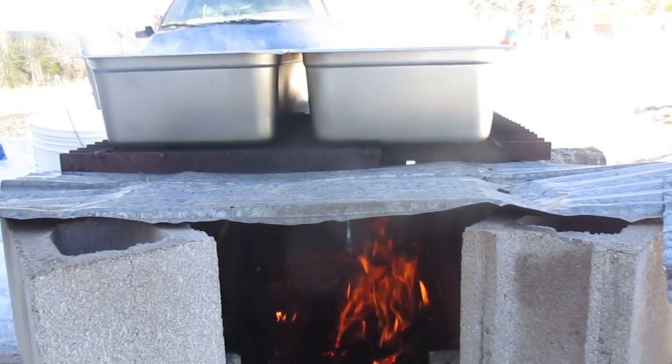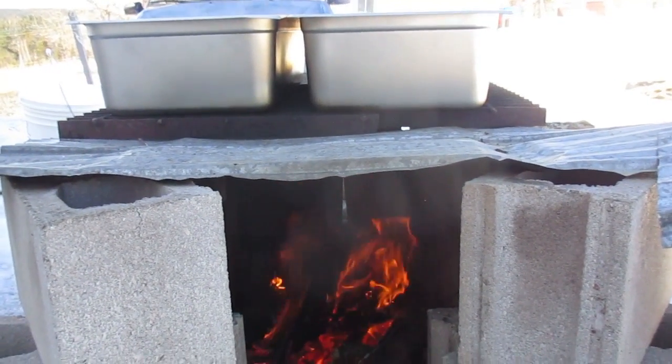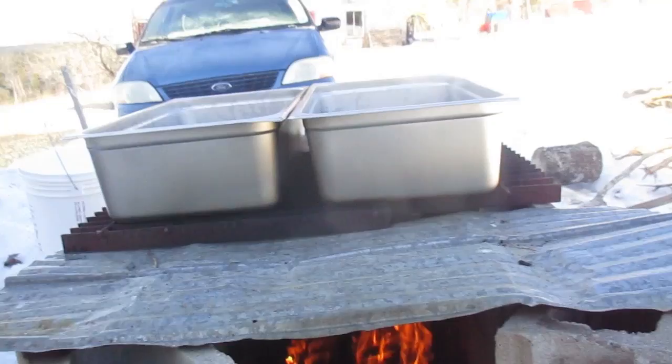Which boils up the sap. The fire has to be kept going all the time, so it's kind of a full-time job for whoever's doing this. And we also have to keep topping the sap up too.